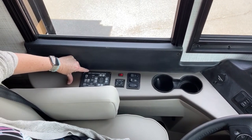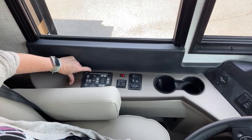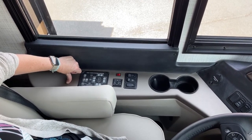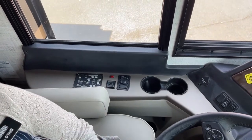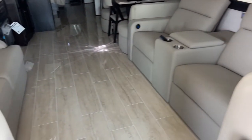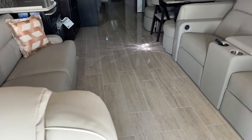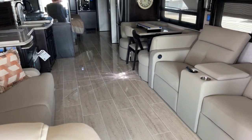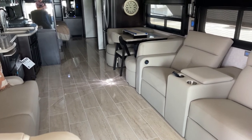So this is a hydraulic leveling system, and this hydraulic leveling system is what allows us also to have the Moore floor. So once again, we talked a little bit about this Moore floor. The Moore floor that you see back here, the reason it works is because we are going to bring that in right now so you can see how this does it. But what it does is it actually lifts the entire slide up above the tile. So let's go ahead and bring that in.